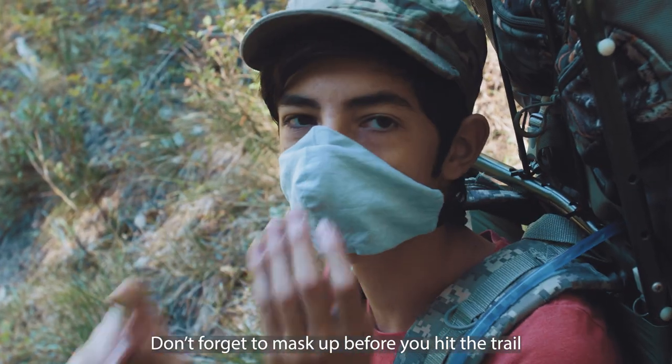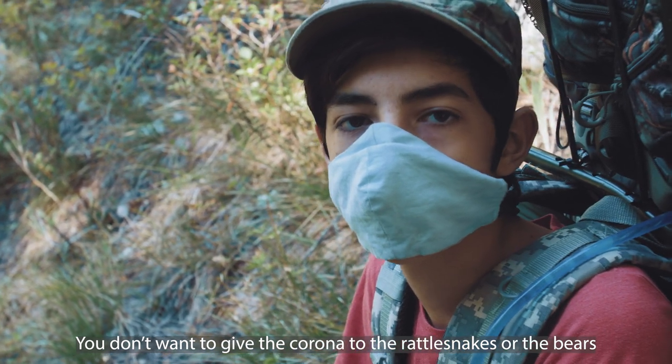Don't forget to mask up before you hit the trail. You don't want to give the corona to the rattlesnakes or the bears.